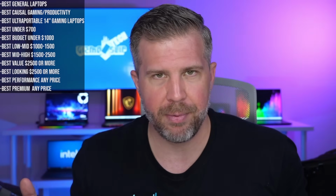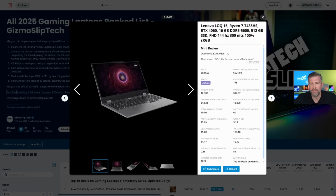So let's step things up above $700 up to about $1,000. What are your best options if you were to buy today? The Lenovo Lock 15 with the Ryzen 7 7435HS and RTX 4060. You get a full HD 144Hz 300 nits 100% sRGB display for $924.